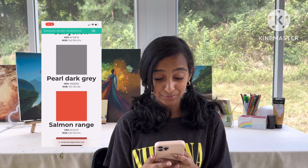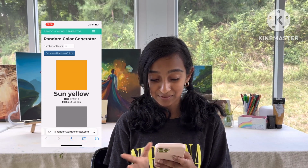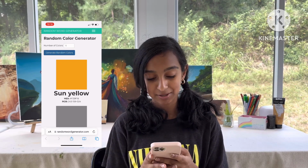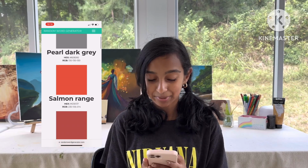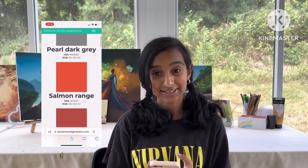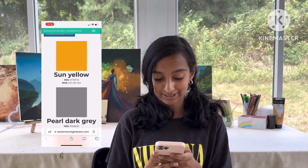Oh, this is actually a really good color palette. I like this color palette. It reminds me of fall and summer mixed together. I don't know why. The yellow is reminding me of summer and the other colors are reminding me of fall. So I think there are a good amount of opportunities with this color set. That's good. I'm excited to see what she creates.